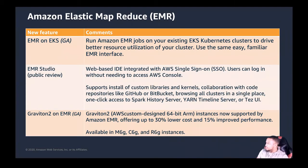Let's see. For analytics, we have EMR Studio. This is in public review. Similar to SageMaker Studio, it's an IDE for the big data experts. So for those who like Elastic MapReduce, you now have an IDE where you can install custom libraries, kernels, collaborate with code, and integrate with GitHub, Bitbucket, the whole nine. This is essentially a nerd out for all of the big data experts. As well, you can run EMR on EKS now. So for those who are using Kubernetes, you can now run those EMR jobs on your existing Kubernetes clusters, making it easier to integrate big data with platforms that are gaining a lot of traction like Kubernetes.